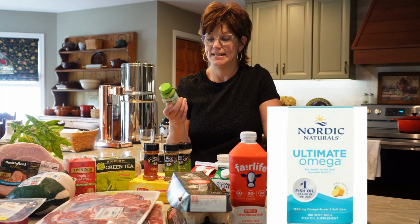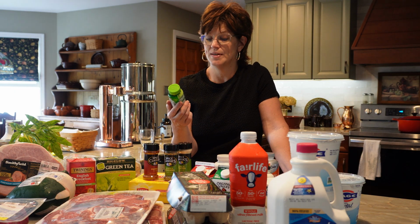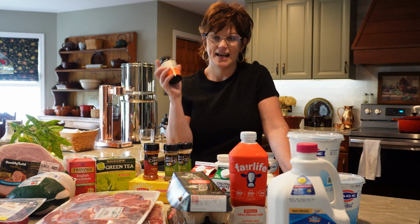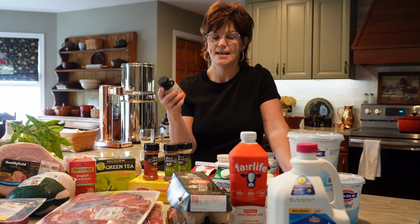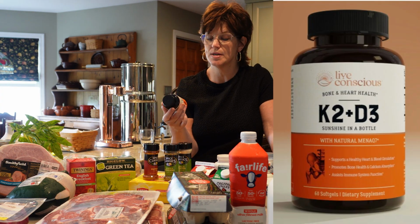I take magnesium glycinate at bedtime. It's just Nature's Truth. It's chelated magnesium glycinate. This I love. It's vitamin K2 with D3, and the company is Live Conscious. It's good for bone and heart support.